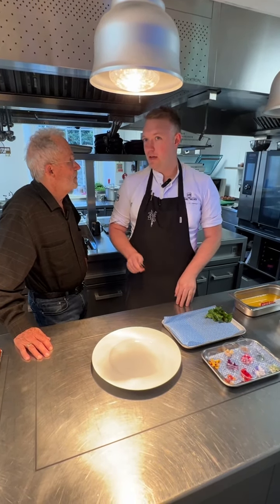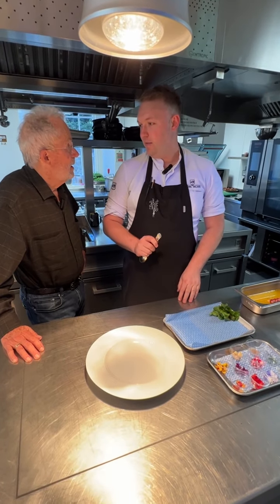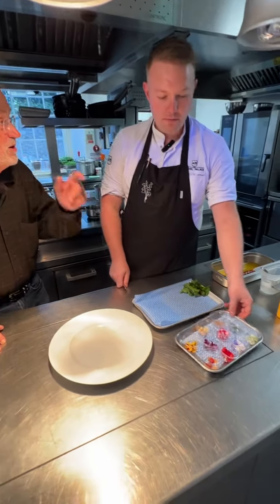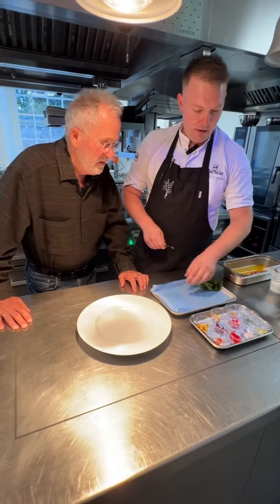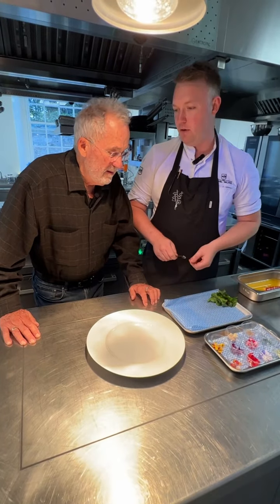So what we're going to do today is a buttered poached lobster with carrot, vanilla, and lobster bisque, using the flowers from the garden right out back. We've got lots of flowers here that are grown out in the garden by Anthony, our gardener. And we have a few other little bits. We've got some pickled carrots, some macadamia nuts, and some little potato twills.